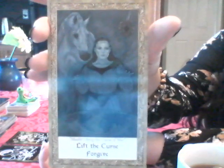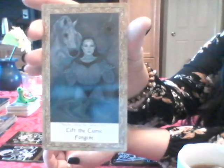Like I said, take what resonates, leave what doesn't. And as I pull the card here, I'm actually getting led to pull it from here. And, here we go. So these cards are very, very telling. I'm going to show you what this says here. And this is beautiful. It says, lift the curse and forgive.